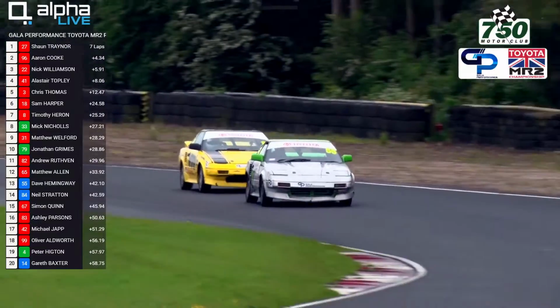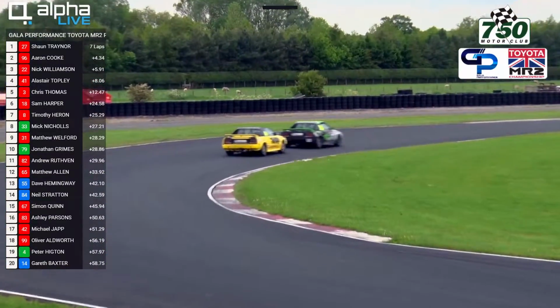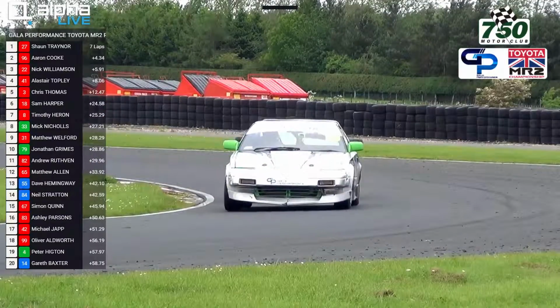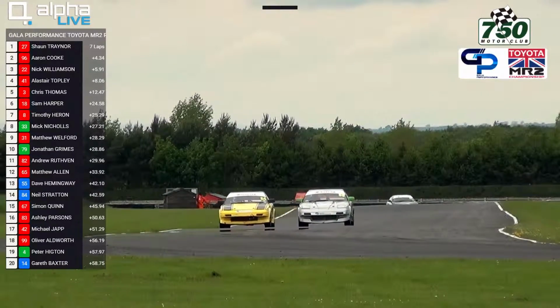This is a brilliant battle though in Class A. Yeah, I was just checking. Dave Hemingway has got the Class A lap record as well, and the Class C lap record has also gone, and I think that has gone to Mick Nichols, a 141.36. So that new surface is really doing everyone a power of good. Neil Stratton here thinking about an attack down into the complex.